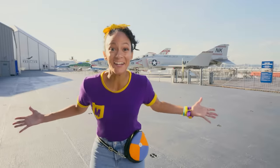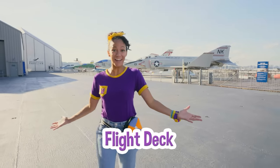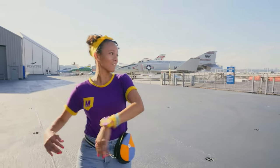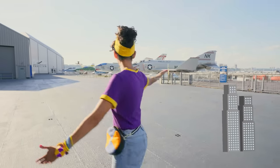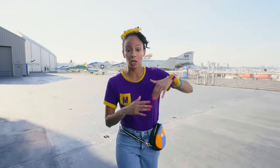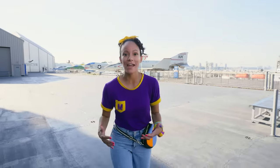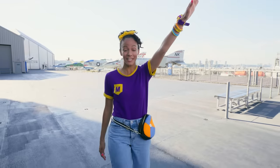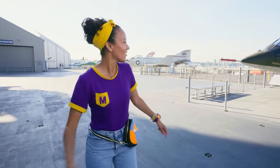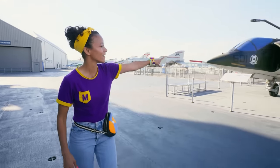Woo-hoo! Here we are on the flight deck. This place is amazing. We're up high, we can see a lot of the New York City skyline, and look at these amazing planes. This is where planes would take off and where they would land, but it's actually not long enough, so they would use a device to catapult planes into the sky. Isn't that so cool?